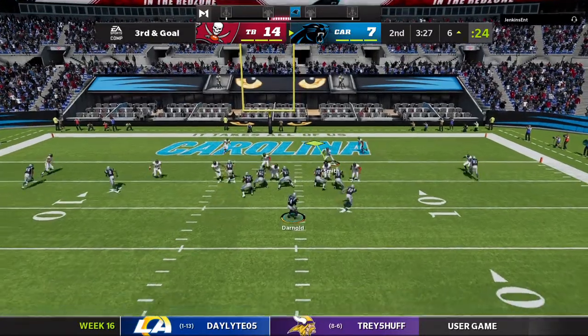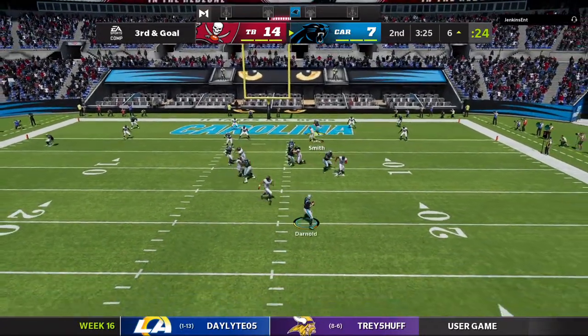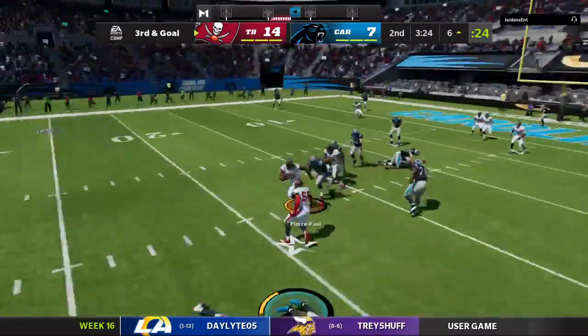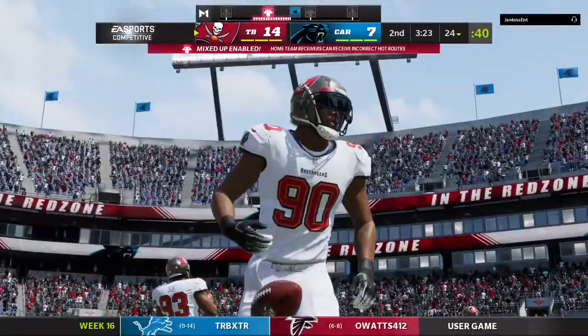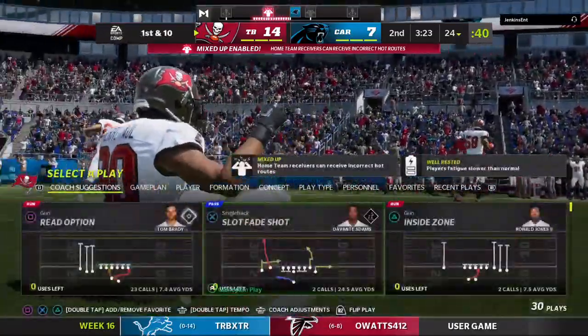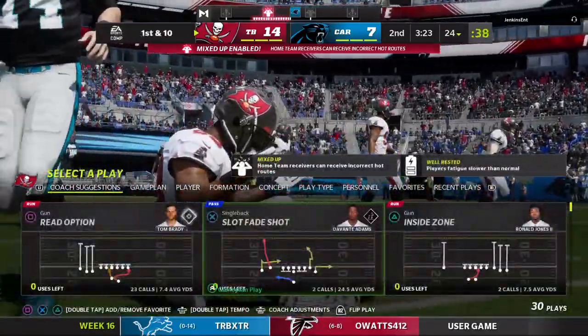Second and goal, he ends up losing yardage. He may be trying to talk him into getting the ball third time, but I think it's going to be difficult for him to win that. Into heavy traffic, and it's intercepted. Picked off at the 18, and he'll return it to the 24-yard line.